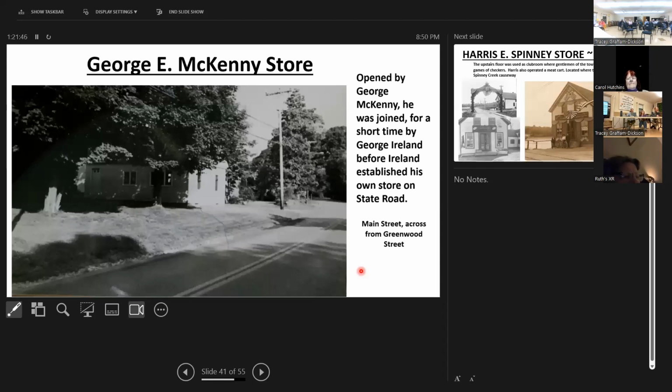George McKinney had a store, which was almost directly across from Greenwood Street on the other side. He ran a store there a short time, and George Ireland joined him before George established his own store, as we said, at Mole Hill Farm, Surgeon Creek Farm, up on State Road.